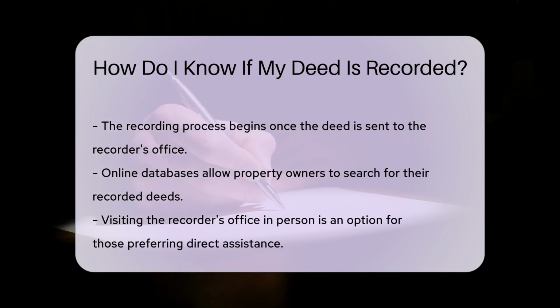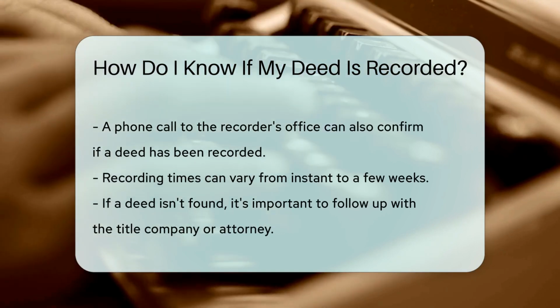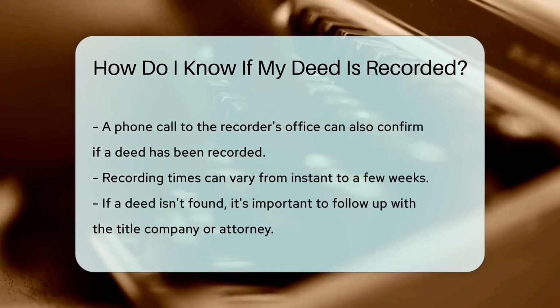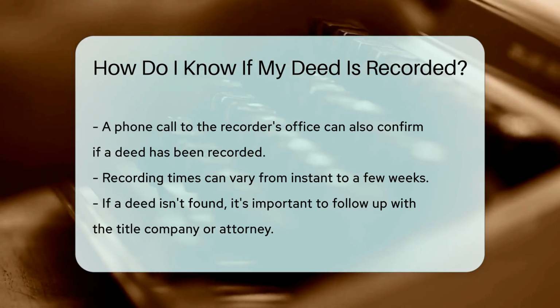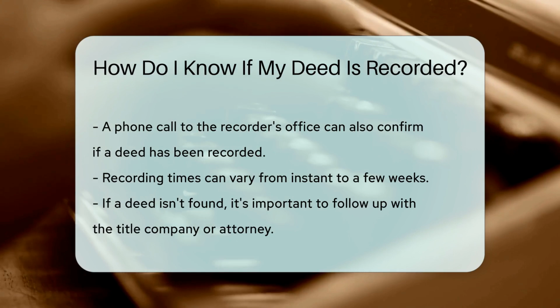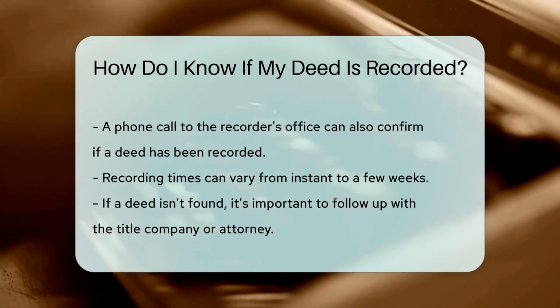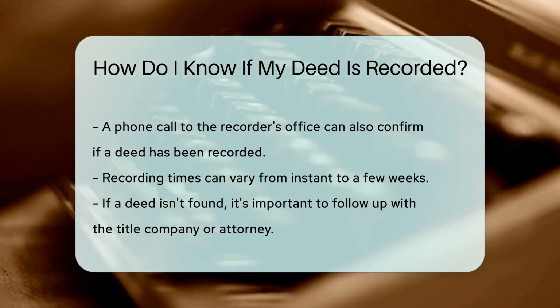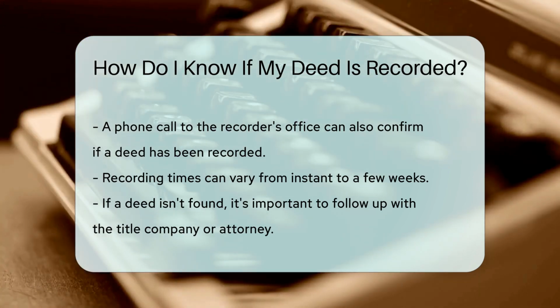Or, if you prefer the comfort of your own home, a phone call to the office can often provide the answers you need. Remember, recording times can vary. It might be instant in some places, while others could take a few weeks. So, patience is a virtue when it comes to deed recording. Now, what if you search and search but come up empty-handed? It's time to follow up with the title company or attorney to ensure the deed was indeed sent for recording.